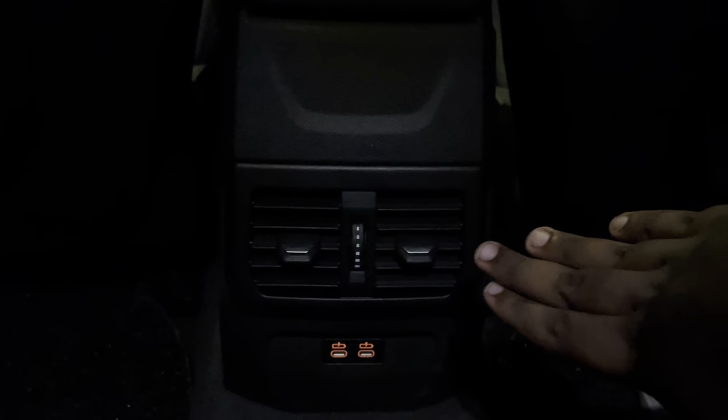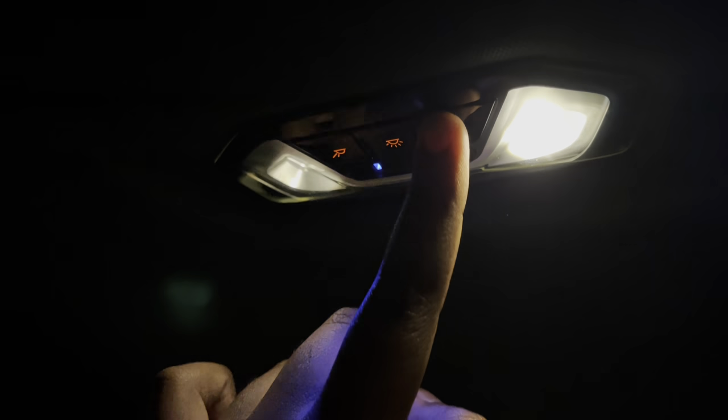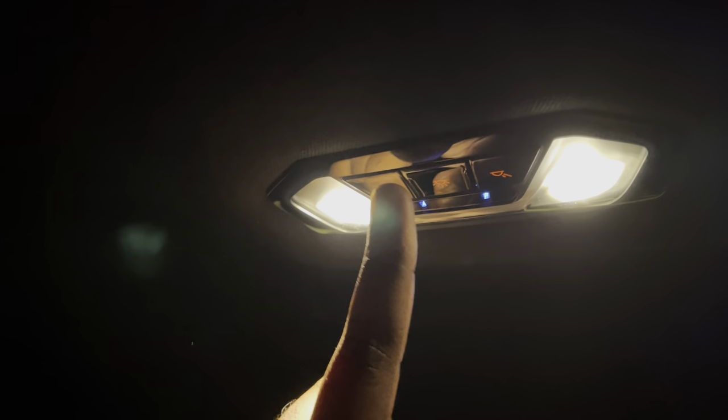So you get an ambient lighting strip right here, very nice. Let me just turn on the lights so you can see. You get seat storage for both sides. You get rear aircon vents right here with a couple of USB-C charging ports down there. Up here as well, you get a hook for both sides. Up here, you get your rear reading lights, as you can see. They double up as your interior lights. You get your ambient lighting right here.